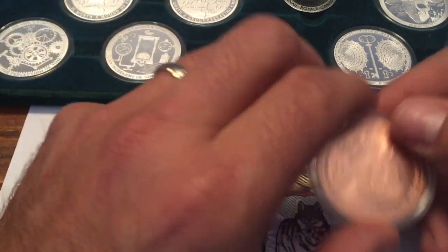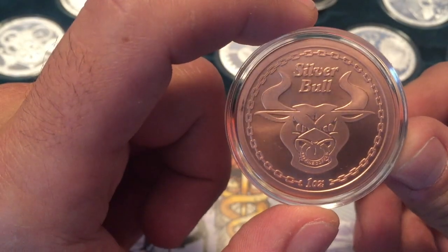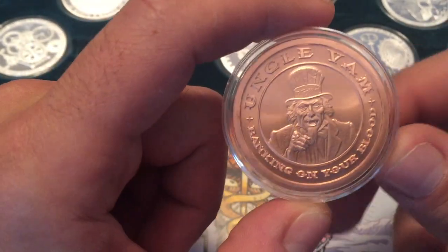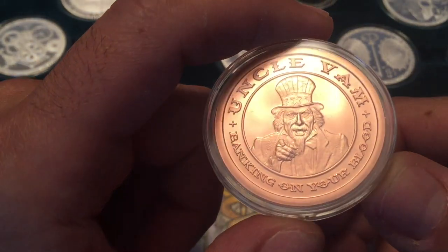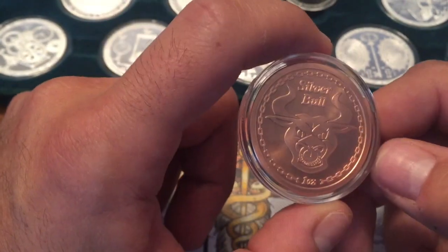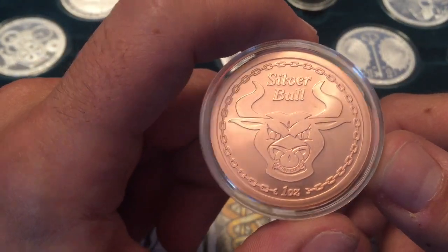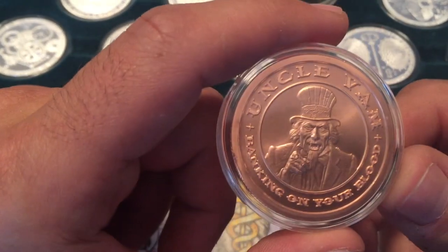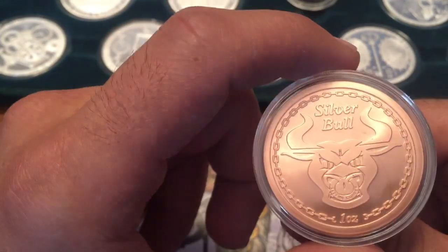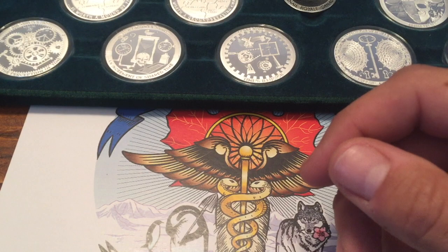The first ones he did, I don't actually have in silver, but I do have a version in copper. He did the Stacks, the Silver Bowl, as well as the Uncle Vam, Banking on Your Blood. These are available in 1 ounce fine silver, and I've yet to find them. They are quite rare, quite nice. Like I say, he started off slow and developed quite a following along the way, so the early stuff certainly has a premium.